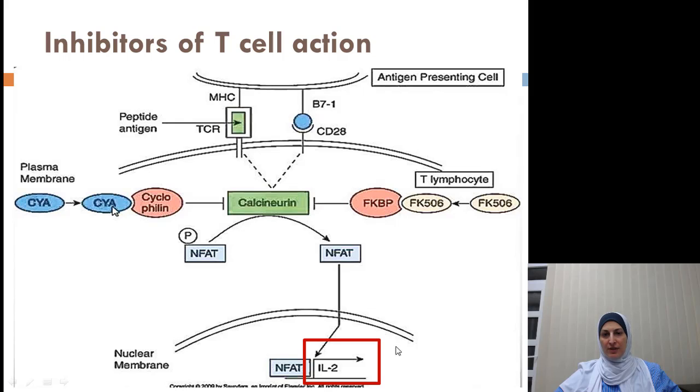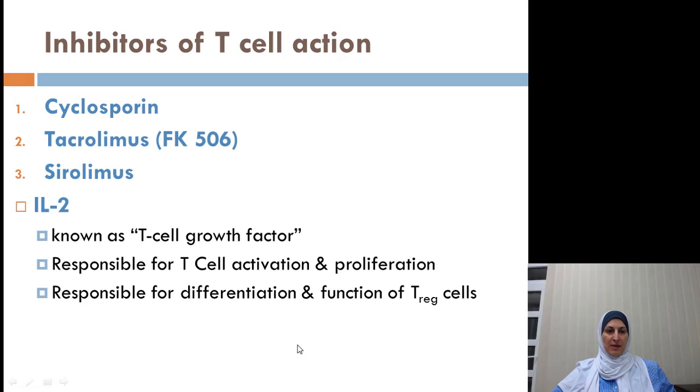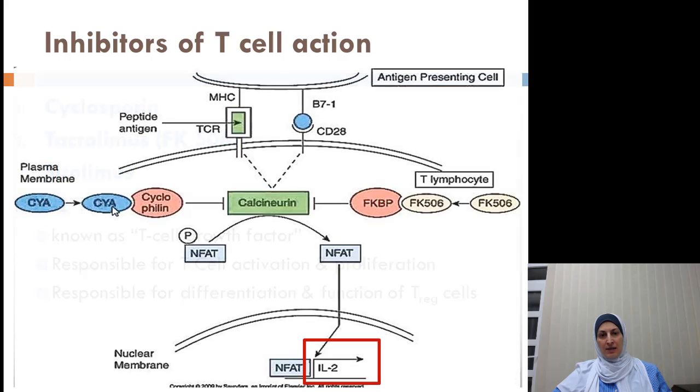So without going into these details, we know that when the antigen presenting cells contact the T cell, it will activate the T cell to produce interleukin 2. Interleukin 2 is very important in inflammation. It's known as a T cell growth factor. It is responsible for activation of the T cells, enhanced proliferation of the T cells, and differentiation of the T cells. So when the T cell is activated by the antigen presenting cells, it will produce interleukin 2 that will activate this cell and will activate other T cells.